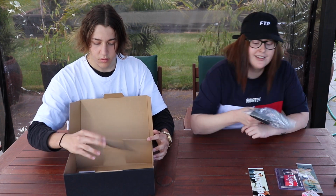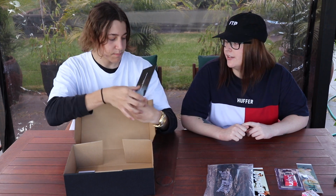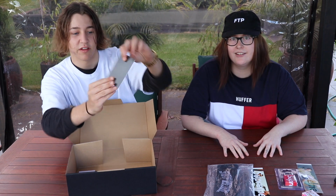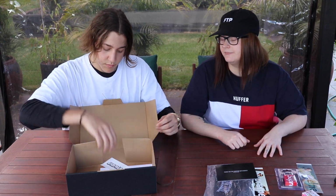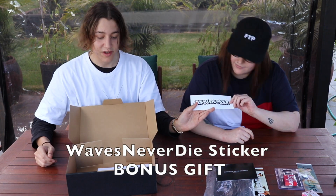Also, we have the little Waves card you get with the purchases. It says, thank you for shopping with Waves. And it's got a few brands in the back. I don't know if you can see it. It's got like Supreme, Nike, Adidas, Bape, Palace, Off-White. What else do we have? Oh. Got a Waves Never Die sticker. Hey, that's so dope. You take this out. And this has my, I guess, my billing info.